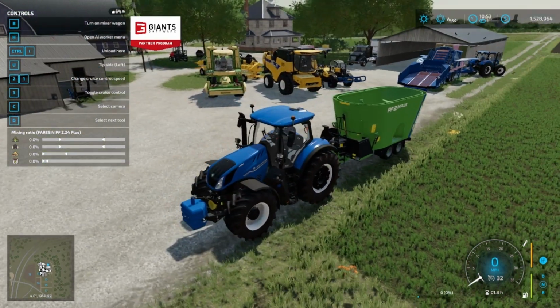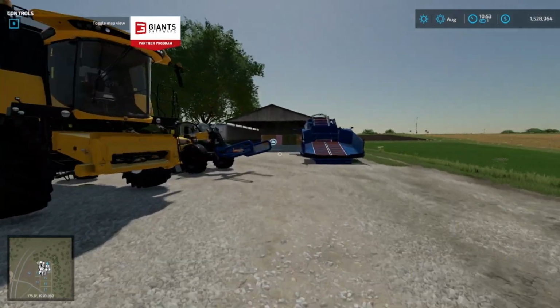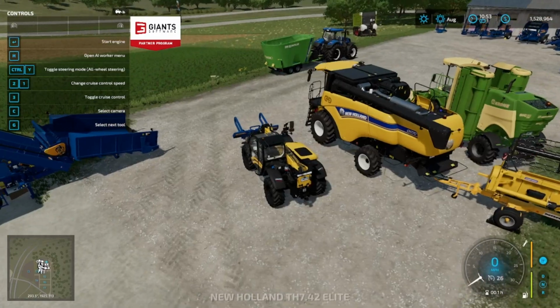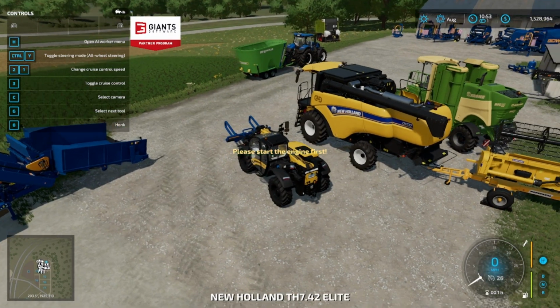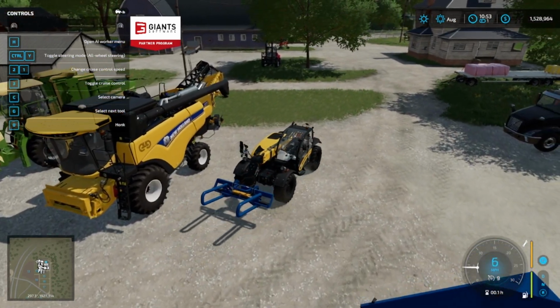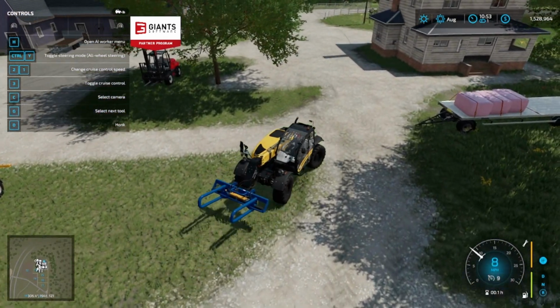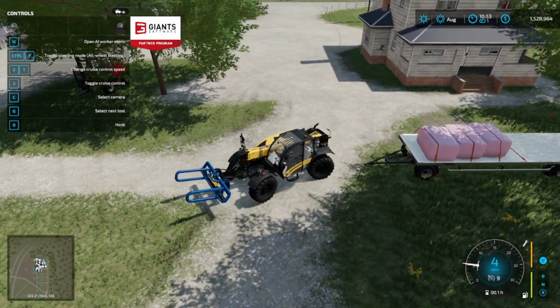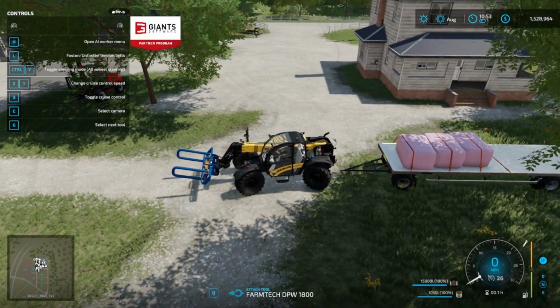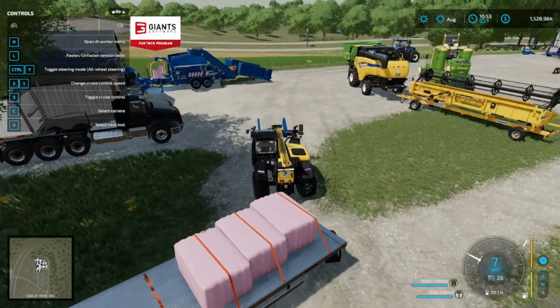I already got some mineral feed there on that as well. I'm going to use the telehandler to do this. And I bought another separate one for the telehandler. Not a round one, a square one. I want to see if it grabs these square bales okay. I'm going to pull this out a little bit where I can work on it.